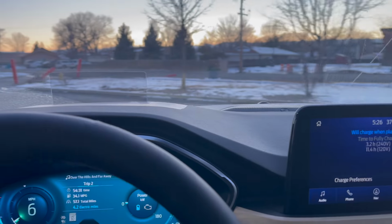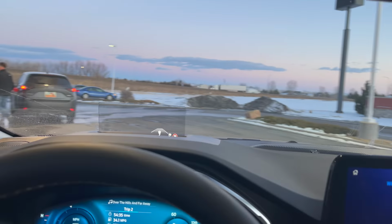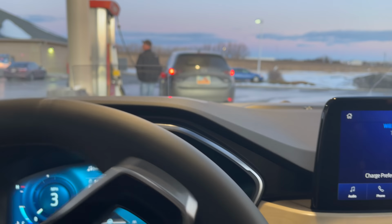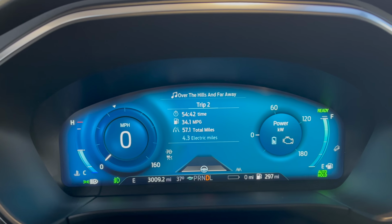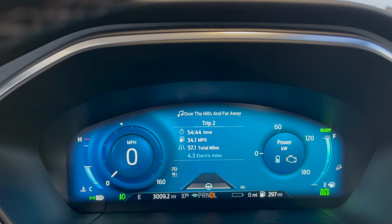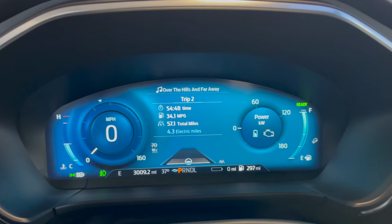Just going right back to the exact same pump we were at before to make sure it's identical. Let's see how she did. That's the final in-car reading, 34.1 MPG, 57.1 total miles, and 4.3 electric miles, which is expected.